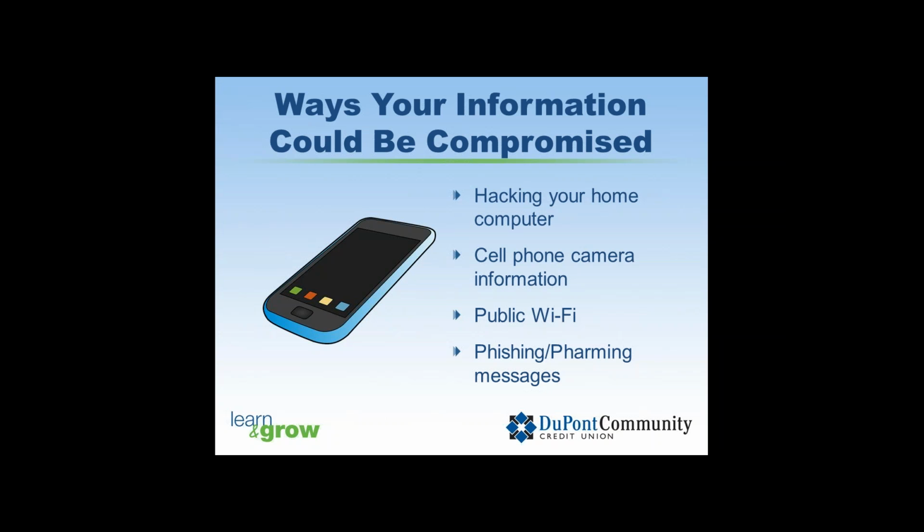And then phishing and pharming messages. With a phishing message, you receive an email that appears to originate maybe from your financial institution, a government agency, or other businesses that warn you about something urgent. For example, you get an email from your financial institution saying your account's about to be closed. What they're attempting to get you to do is to click on that message, and it's going to direct you to a site that looks legitimate, but it may not be. Then they'll ask you to put in an account number, social security number, maybe even a PIN number, something that they can use to benefit themselves.